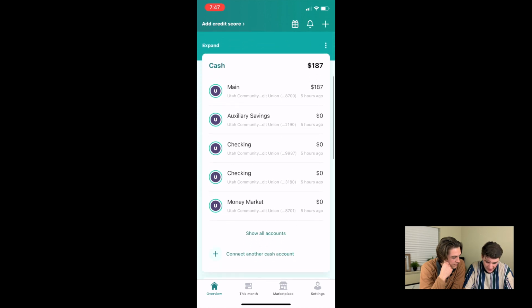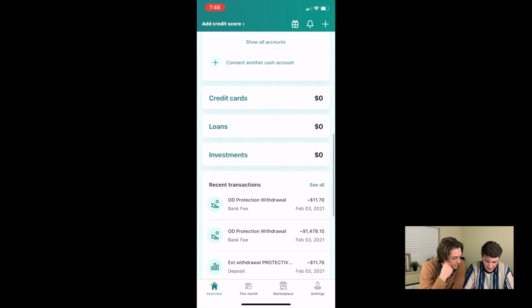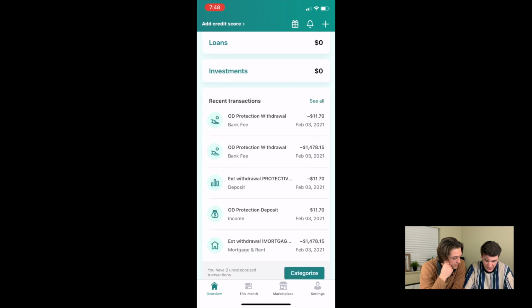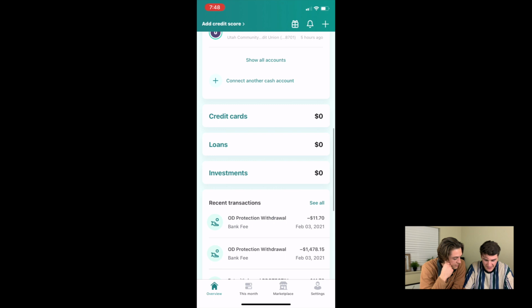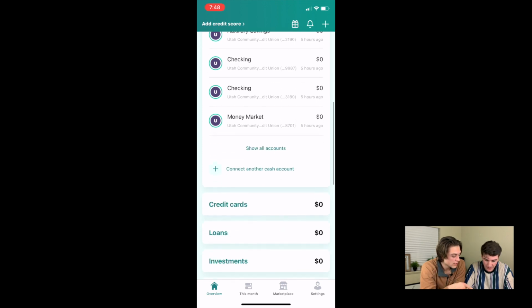Just scrolling down here, they have just kind of an overview of different transactions and things that you have, credit cards, loans, investments, and how much money you have, just standing money in your different accounts. You can link a few different accounts so you can get a big overview of where all your money is, your huge net worth. Something that they don't have right here that's actually cool is if you go online, you can add your home. So you can't actually do that through the app, but you can do it from there.